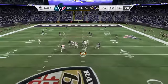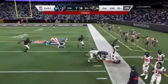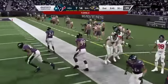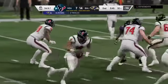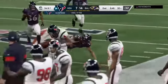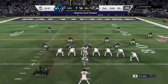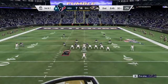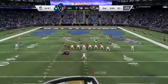On 2nd and 9, Watson. Flushed out right. The ball comes out. So it goes as a fumble, but the key thing, not a fumble loss. Yeah, that stat's big, isn't it? I remember watching teams play. The ball might be on the ground a number of times during the game, but the other team doesn't get it. That's a huge difference in the ball game. And in this case, they were able to retain possession.